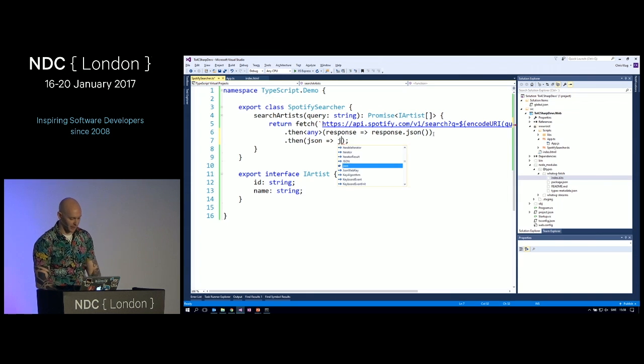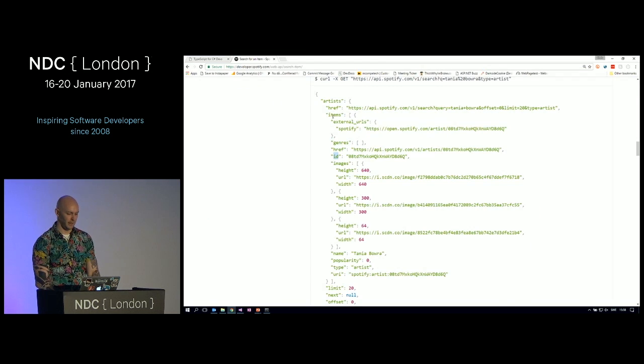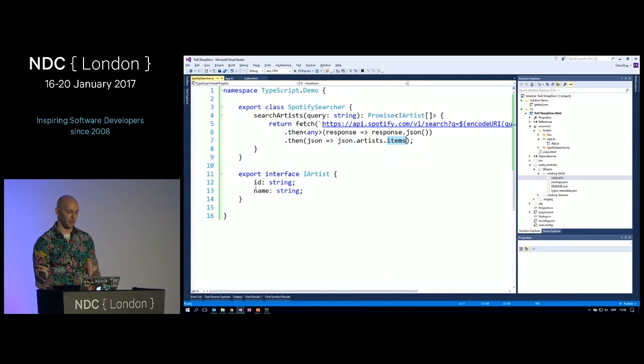So I get my JSON, and I say, I want to return JSON.artists.items, because that's what it's going to be. And when we read out items, which is this thing here, it will be an array of objects that happen to have an ID and a name, which is what I defined it as. Everyone okay with that? Sweet.